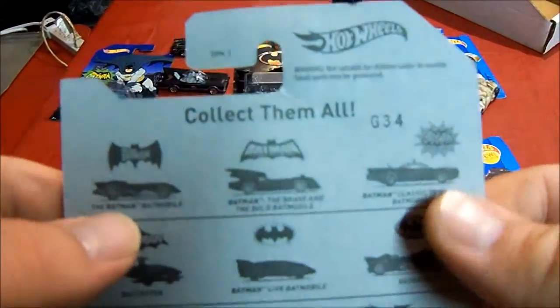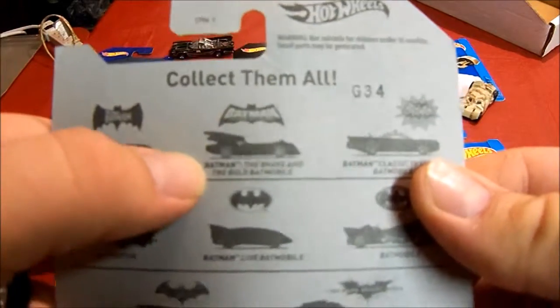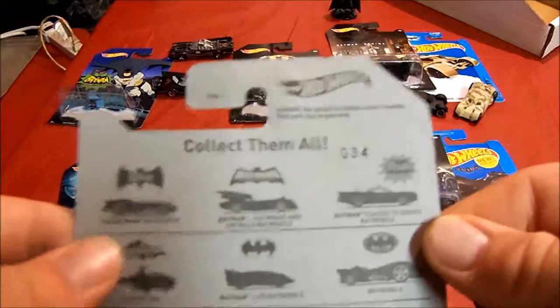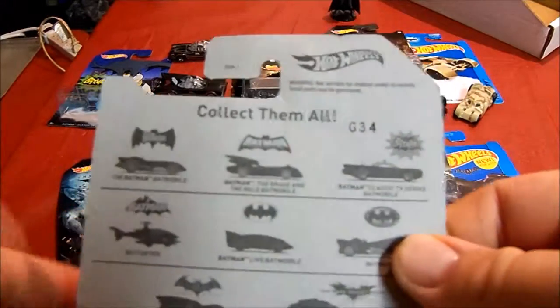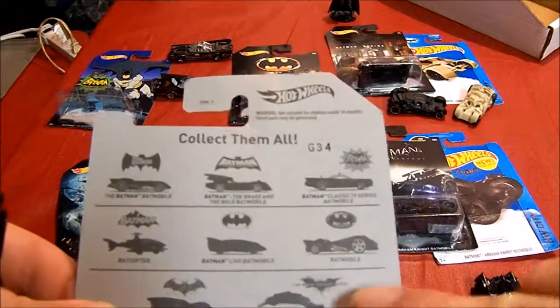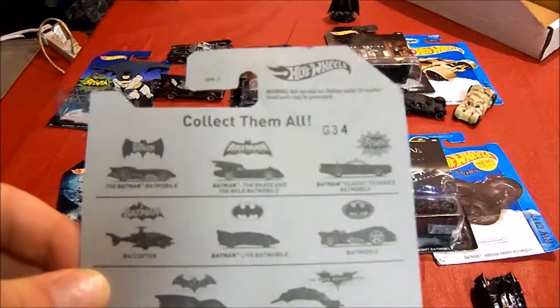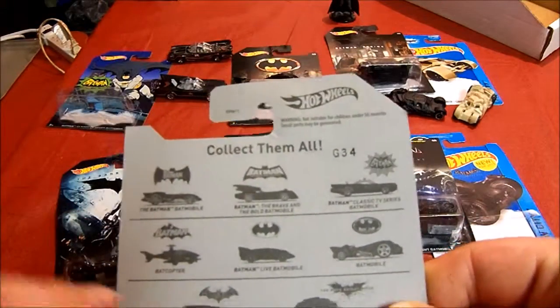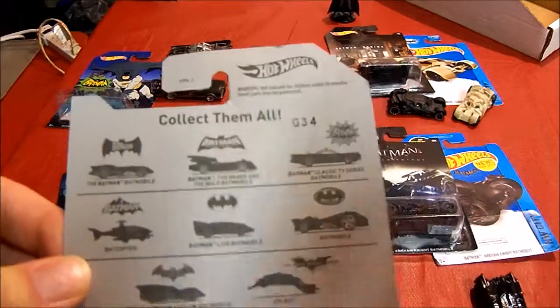That year, they had the Batman Batmobile, the Brave and the Bold, the '60s TV series, the Batcopter, Batman Live, the Hardnoze one, Arkham Asylum, and the regular Bat. A couple of these were re-released this year. I'm pretty sure this one was released, and I think this one. I'm not sure. Oh, that one.